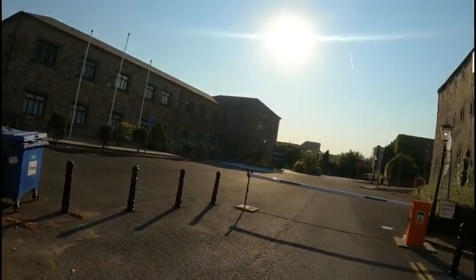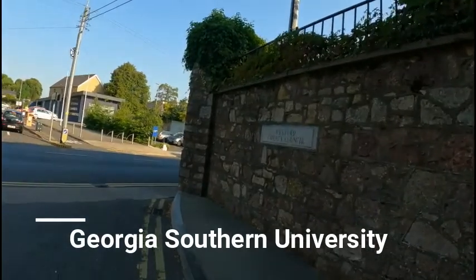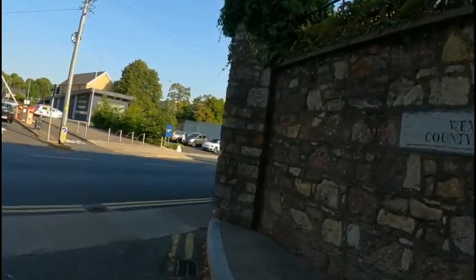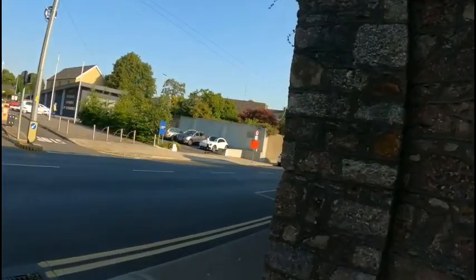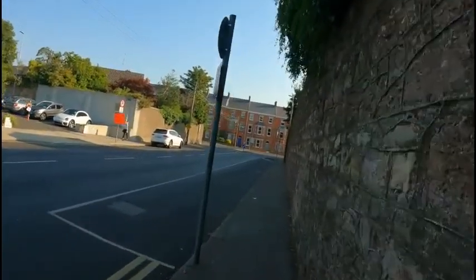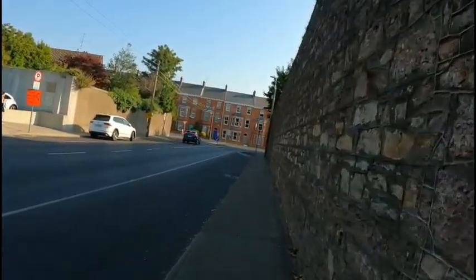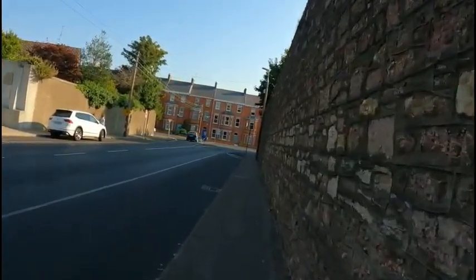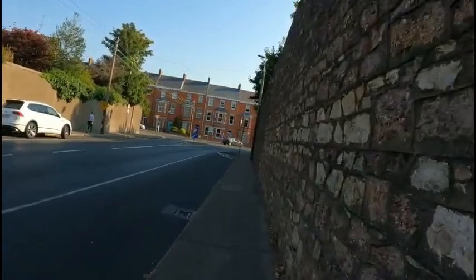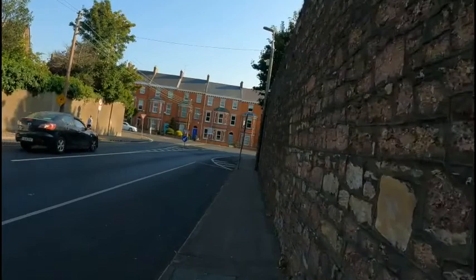Now I think it's being housed by a university out of Georgia. There's a sign on the front of it. I'm not sure which it is, but an American university uses it as a training facility. We'll just keep walking down Hill Street. There are some beautiful, fine, big Georgian buildings there.